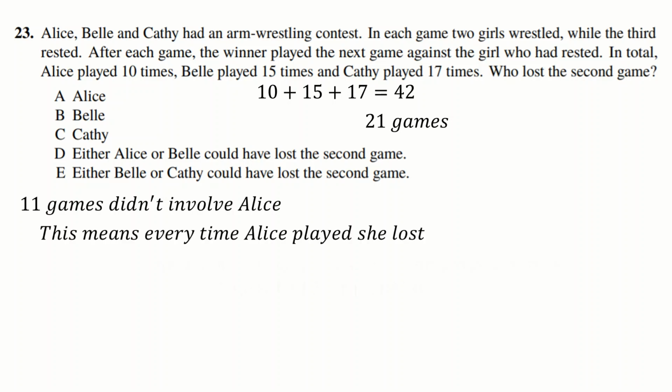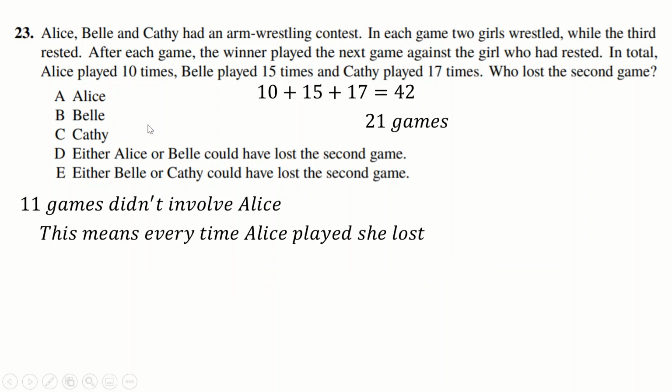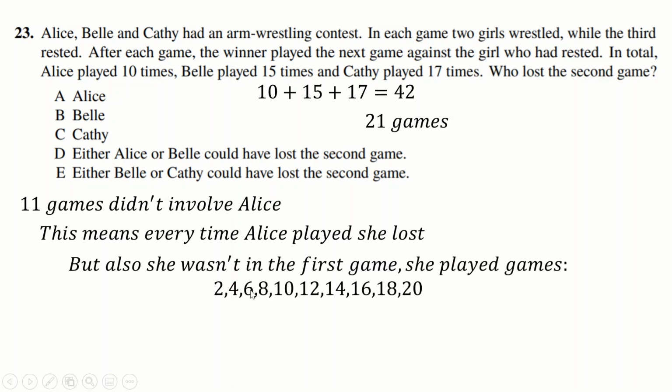And actually, even more than that, because she played 10, rested 11, she can't have even played the first game. She must have been rest, play, rest, play, rest, play. She must have played in these games here, 2, 4, 6, 8, 10, and so on, right? Because that's 10 games in total. And then she rests on the 11 odd numbers in between. So she can't have been playing in the odd numbers because then she'd have played 11, rested 10. So she must have been playing in these games.